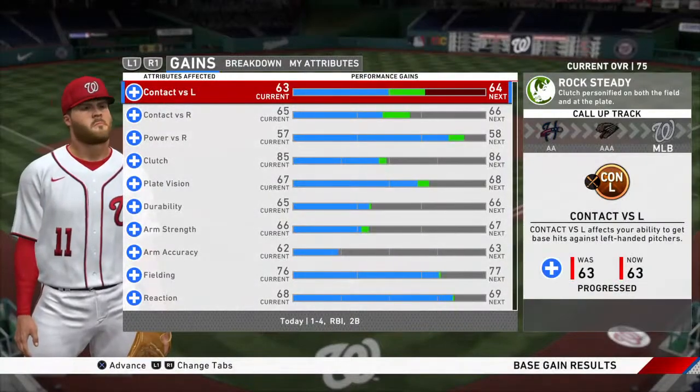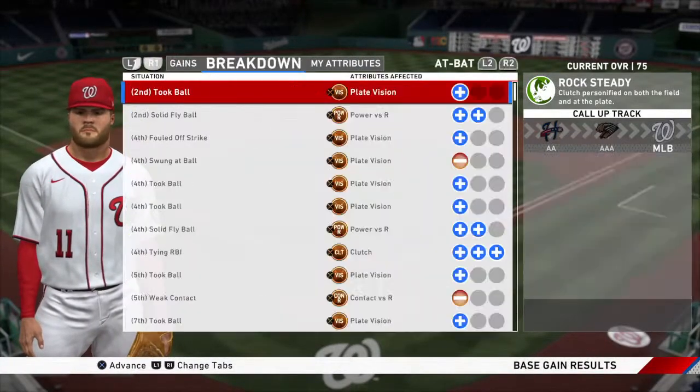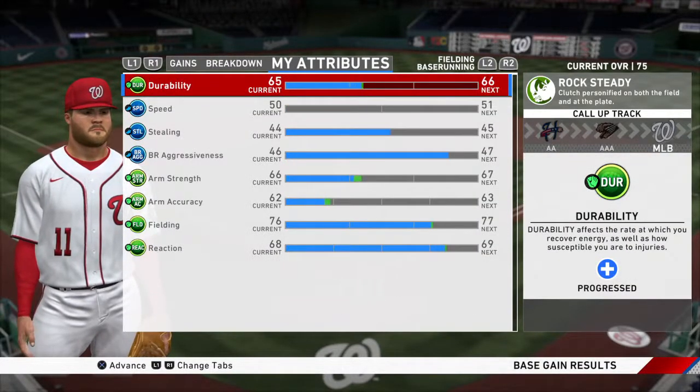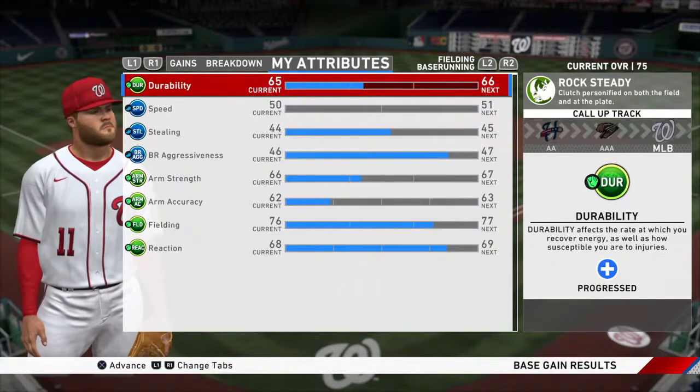The final line score for our ball game tonight. For the victorious Cincinnati Reds, 9 runs on 13 hits. No errors. They left 13 men on base.